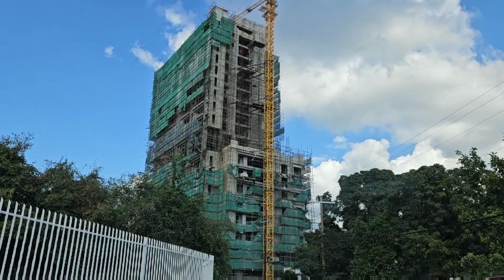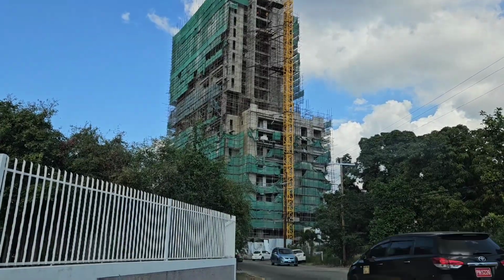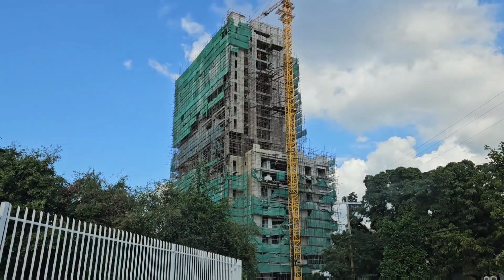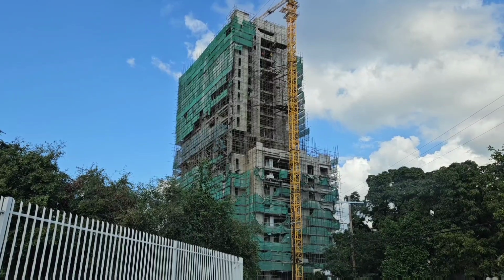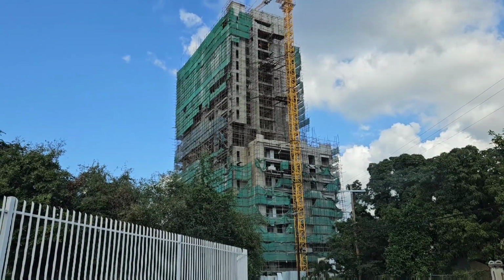Today we're giving you an update on the Rogers apartment building. This is the tallest building in Jamaica. It's still under construction. It's located on Waterloo Avenue, which is off Waterloo Road in New Kingston, Jamaica. It is 20 floors. The building has reached its height. The roof is on, and so it is now the tallest building in Jamaica.